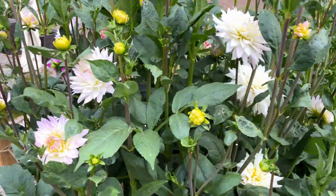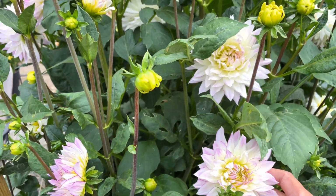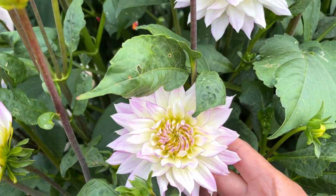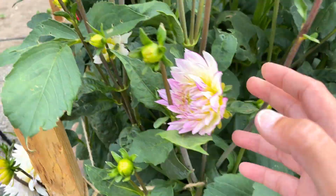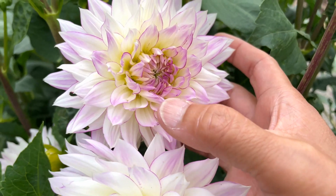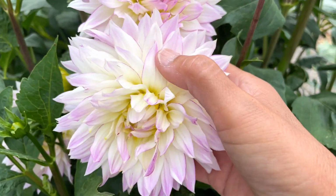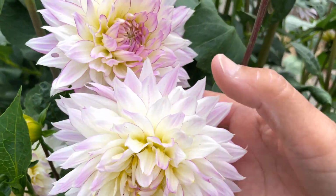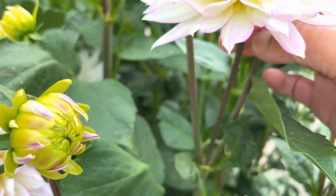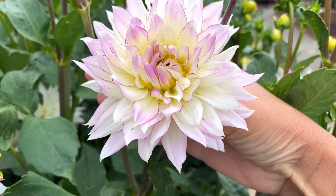So the next dahlia that I have is this one right here. And this is called Crazy Love. And I love this dahlia because look at how it has these purplish tips on it. It's a combination of white and purple. And this has a lot of flowers on it, you can see. Just beautiful. Look at that.